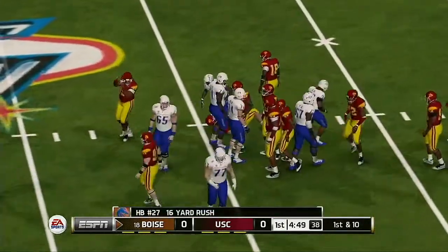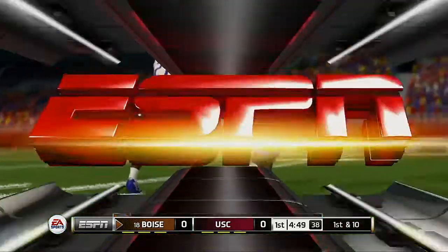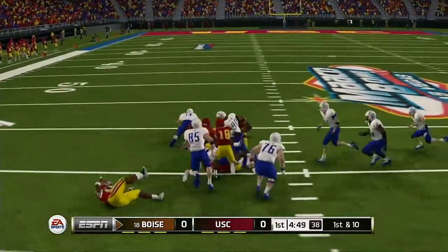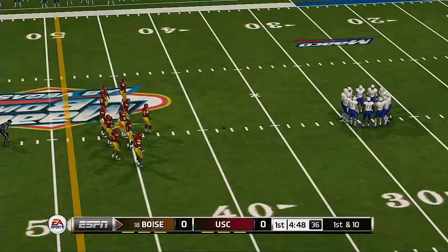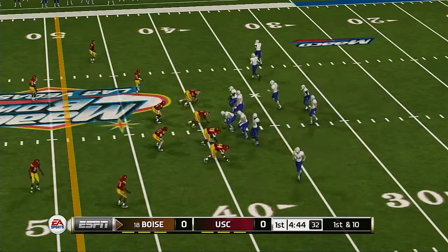Around the 38-yard line. Nothing tentative on that run at all. He looks very determined and got the first down. From their own 38-yard line, first down.